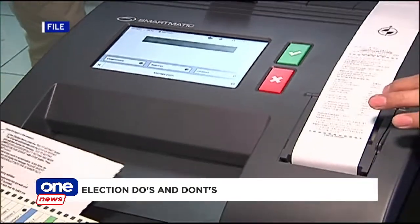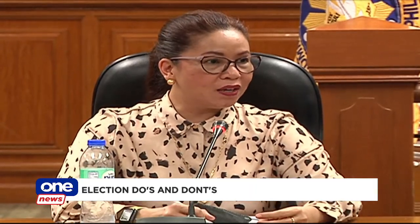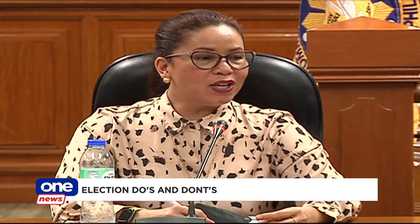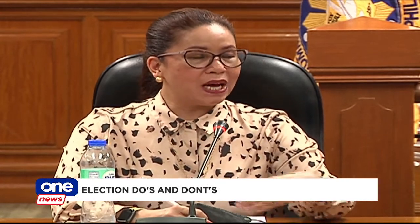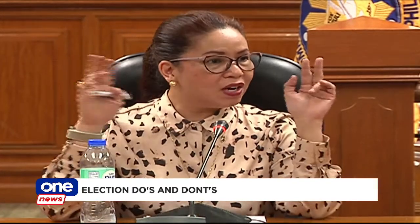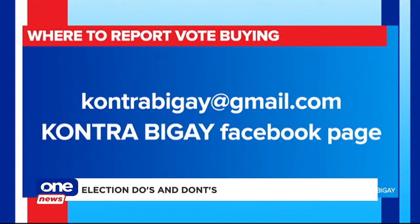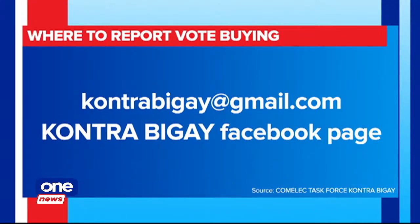Matagal na natin nagbabawal, di ba? Bawal yung any copy of the ballot. Diba? Dati, nung hindi pa uso ang cellphone, parang ang binabawal dati is to make a duplicate through a carbon copy. Pero ngayon na may cellphone na, eto na yung pinakamabilis na paraan to show that they complied with their agreement with the buyer. The COMELEC is also urging the public to report incidents of vote buying.